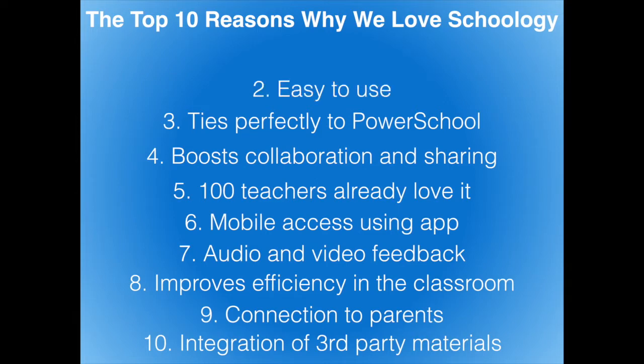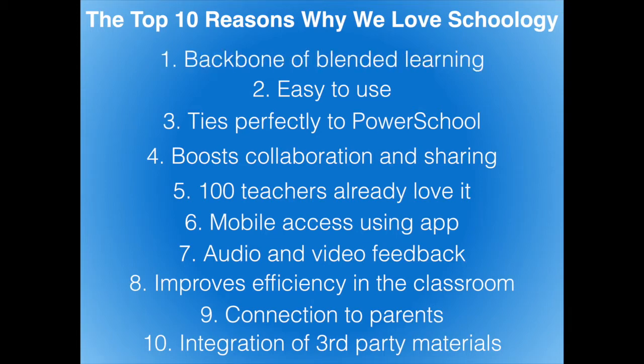And the number 1 reason why we love Schoology is it will act as the backbone of our blended learning environment in Bellevue Public Schools. So we are very thankful that we are starting down our Schoology Enterprise path, and we will be having some training very soon for our building technology coordinators and iPad Academy teachers, and then rolling this out with more training next fall. So stay tuned, the best is coming.